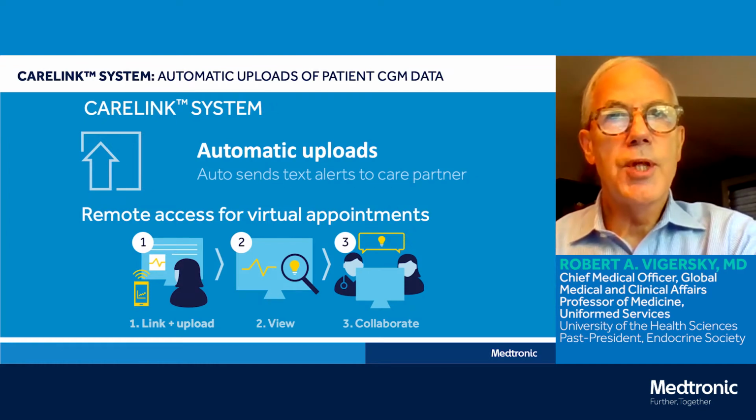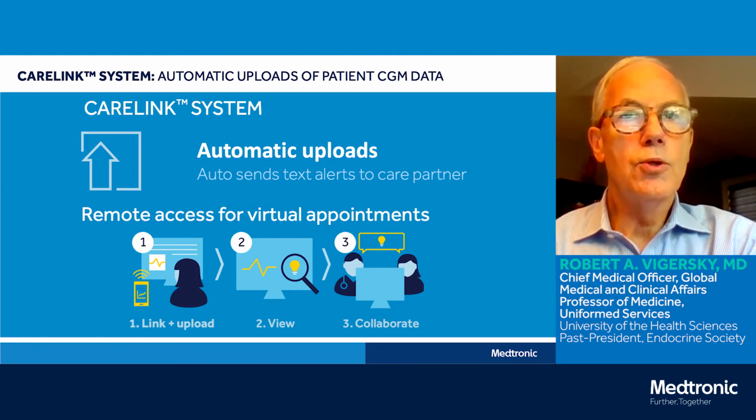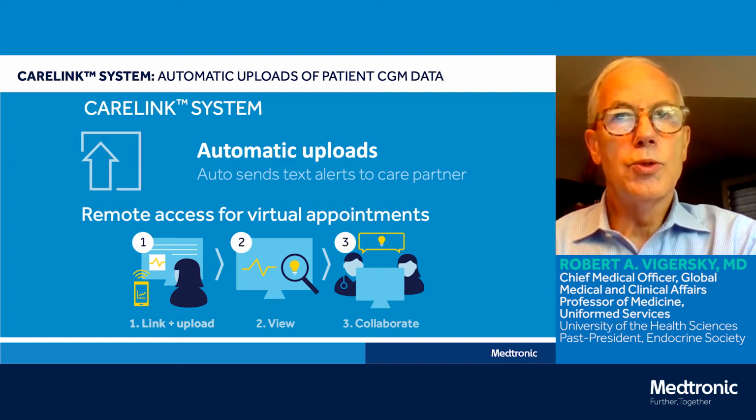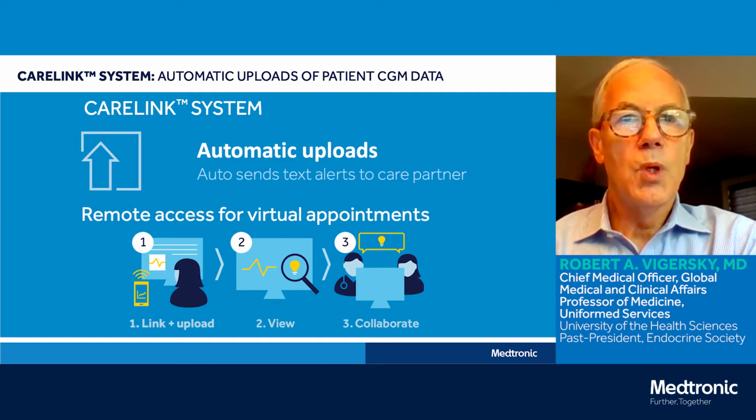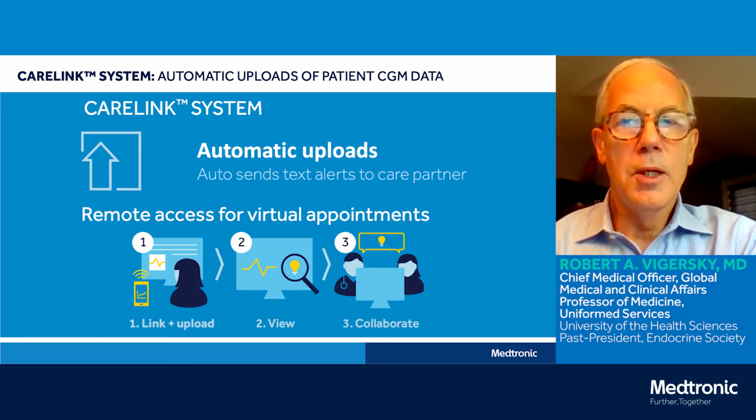The way this works is that the data from the sensor goes through the transmitter to the phone and automatically uploads so that there are people who you can designate to monitor you in real time. And this includes care partners and even your healthcare provider. So you link and upload, that's the first step. You can view and the healthcare provider can view, that's the second step. And then you can collaborate at the time that you so choose with your healthcare provider. This might be every 3 months as is usual, but it could be more often if changes in your therapy are being made. And you'll see in one of the case studies that this is indeed what actually happens.